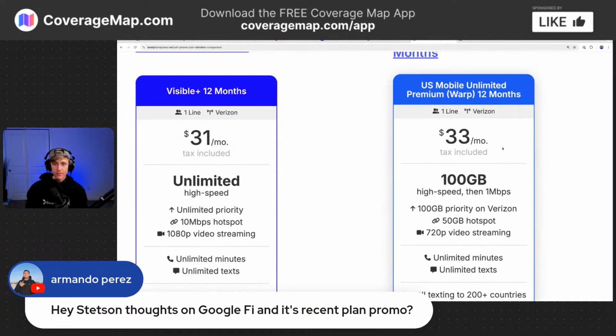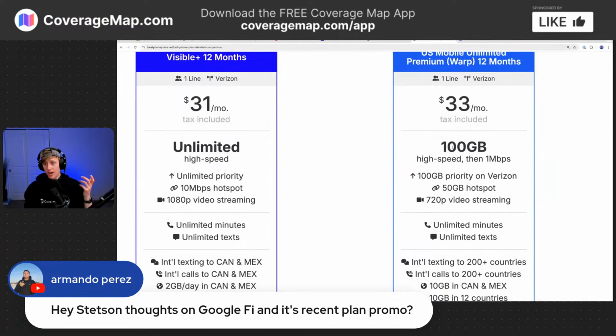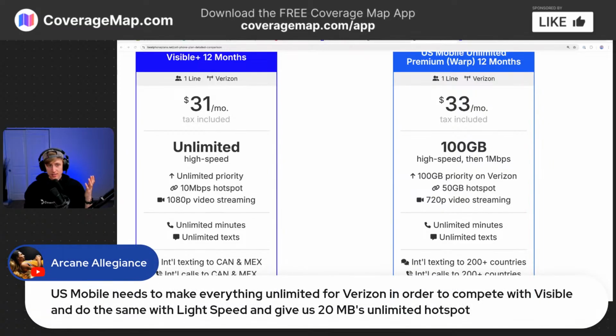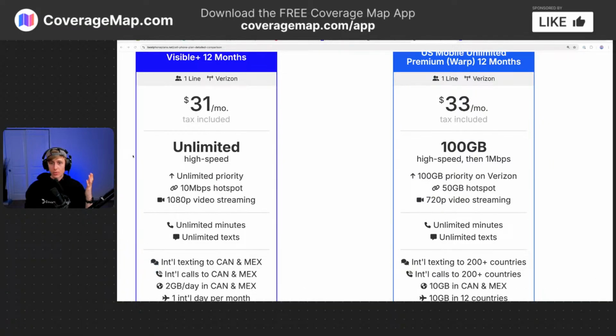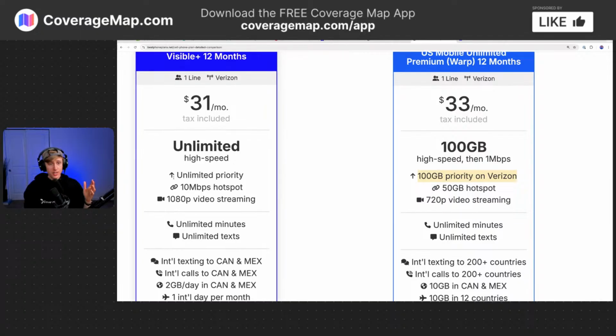$31.25 versus $32.50. On the Verizon network, which is what someone was mentioning before, Arcane, right? On the Verizon network, US Mobile is only including 100 gigs of high-speed data before unlimited data at 1 megabit per second. This is priority data, so same priority as the Visible Plus plan, but with Visible, you're getting that unlimited priority. So I think Visible right there, even better for high data users.